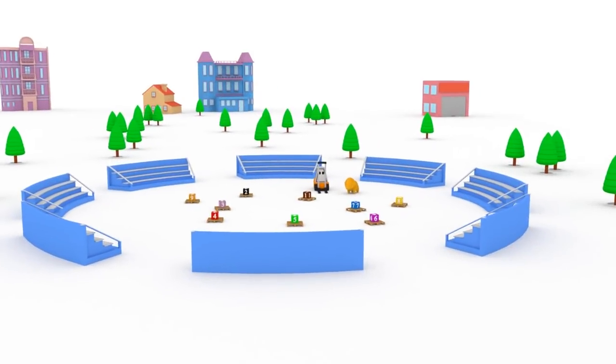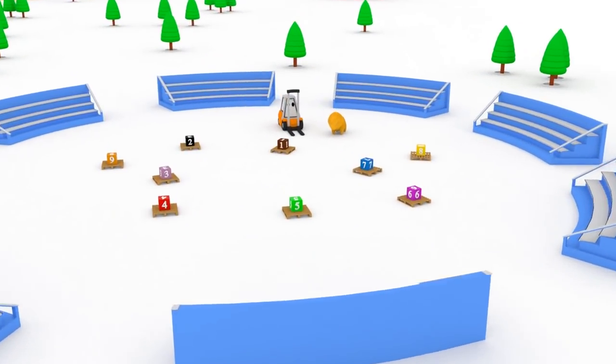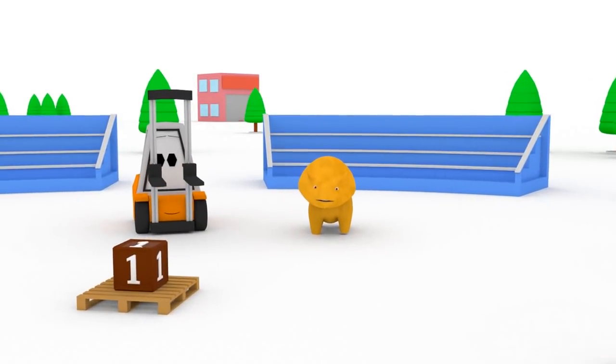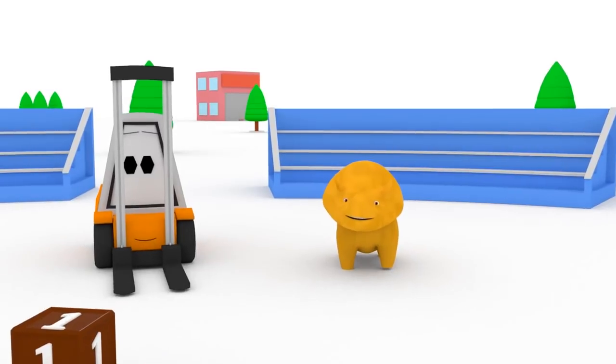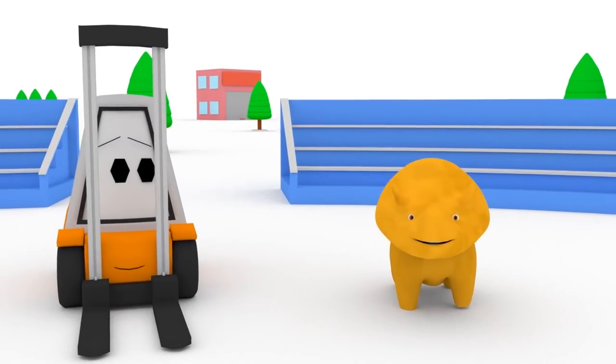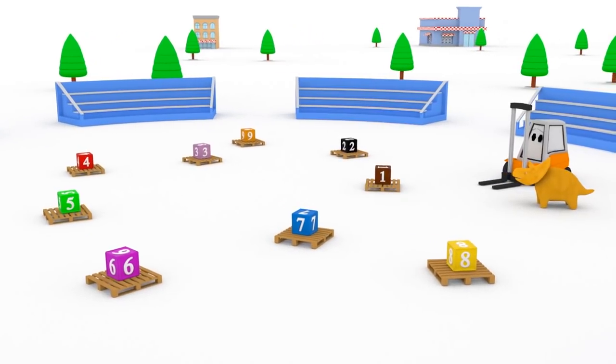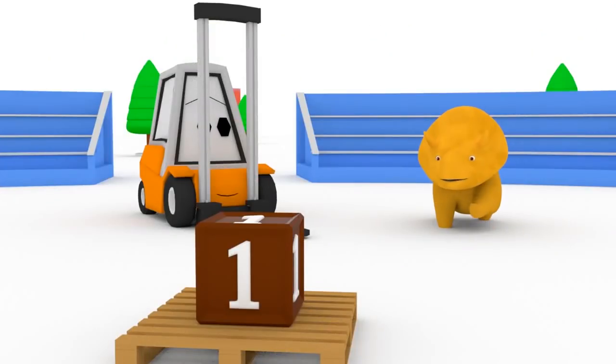Hi, Dino! Hi, Alex! How are you? Would you like to learn numbers with us today? Great, then let's start. Let's build a huge tower with all these cubes. Cube number one.